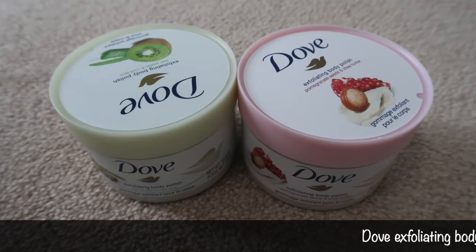Next category is body scrubs, and at the beginning of the year I had 3. And they were all from Dove, and they were just different scents or different types. The one that I used up was the macadamia and rice milk one, which was actually in my project pan. So if you've seen those videos, you know that I used that one up through that project, and I think it took me about 30 uses to use up.